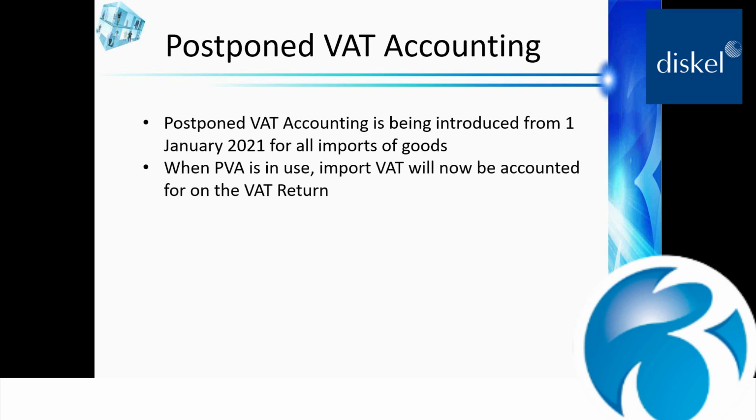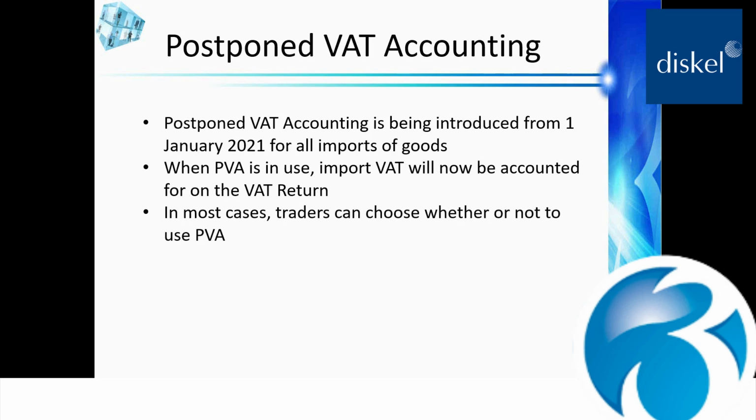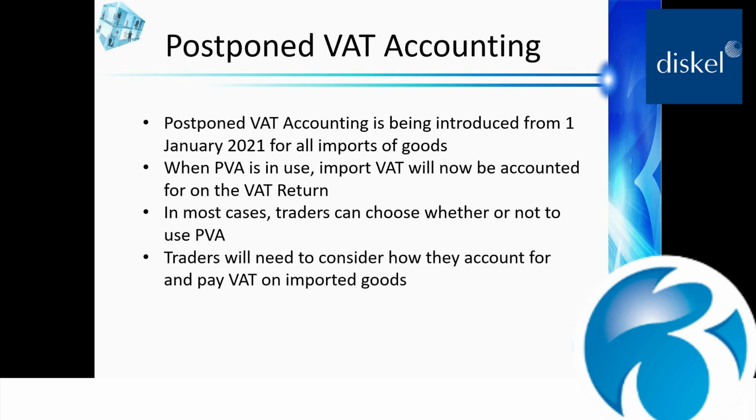When PVA is in use, import VAT will now be accounted for on the VAT return and not handled or paid separately at the point the goods are imported into the UK. So this means in most cases, traders can choose whether or not to use PVA. They can choose when to start using PVA and can use it for some declarations, but not others. Traders will also need to consider how they account for and pay VAT on imported goods.